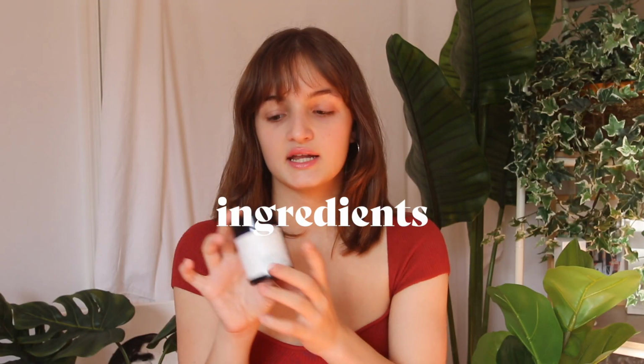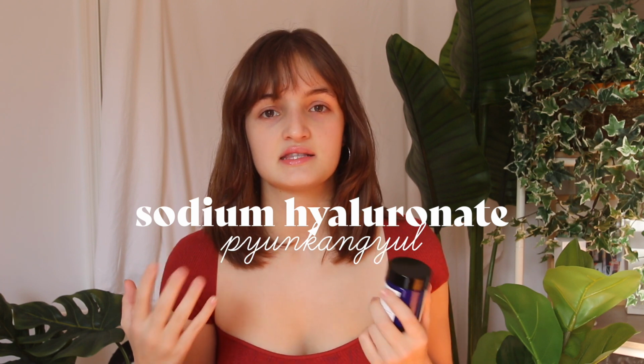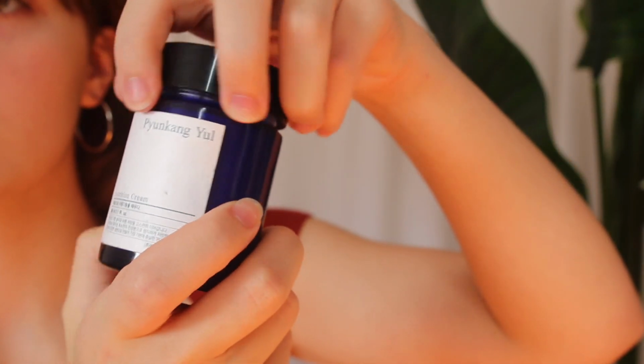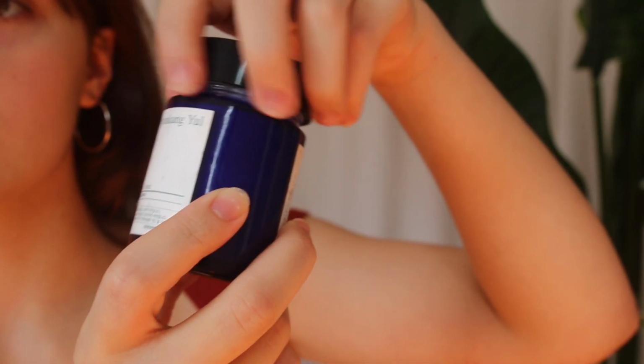So in terms of ingredients, the first one I want to talk about is the sodium hyaluronate. This is the sodium form of hyaluronic acid, which is a natural moisturizing factor. It's naturally found within our skin. And essentially it's a very good ingredient to incorporate because it has very similar properties to hyaluronic acid, where it holds onto moisture deep within the layers of the skin. So it's good for very dehydrated skin because dehydrated skin is lacking that water.